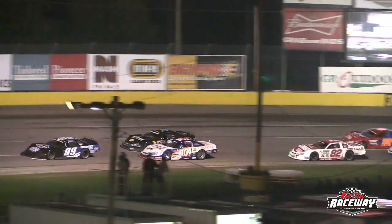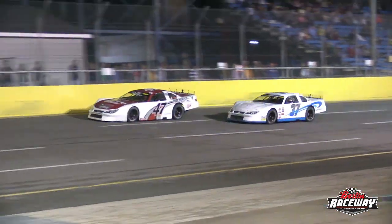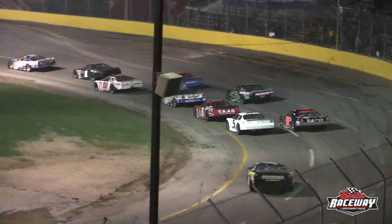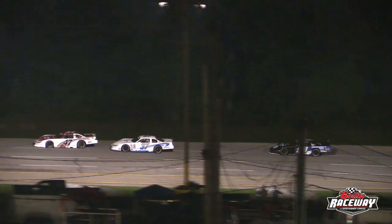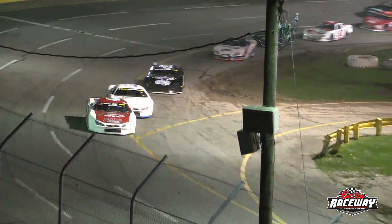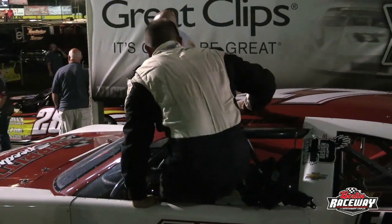Then it was on to the Boyne Machine Super Late Models, and the story was going to be about Brian Campbell and Meeuwsen. They run 1-2, it seems like, the last few times we've been on the track. Shout out to Barry Hartwell and that 37-car of Jordan Dalkey. Jordan Dalkey drove a great race, staying out front after Campbell got by him, dogged him for a few laps before he succumbs to 3rd place. And guess who's there? It's the 99 of Meeuwsen in 2nd. Meeuwsen gets your championship, but Brian Campbell in that 47 machine, well, he rolls it to the Great Clips victory lane.